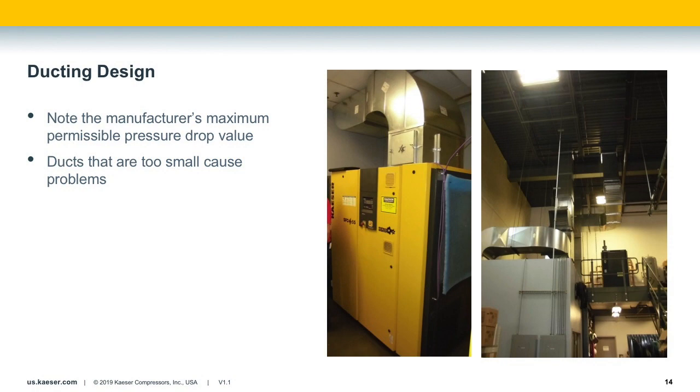For a given flow rate, the smaller the cross-section of the duct, the larger the pressure loss. The more complex the path of the ducting, bends, elbows, adapters, etc., as you see in these pictures, the larger the pressure loss. The total pressure loss from point A to point Z of the cooling air path should not exceed the compressor manufacturer's stated permissible pressure loss value. To minimize this loss, keep ducting as large, straight, and symmetrical as possible.